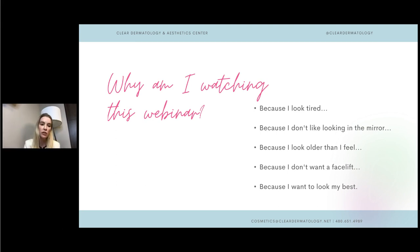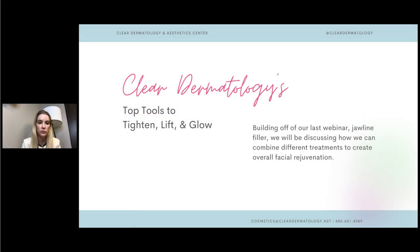Maybe facelift isn't in your budget. Maybe you don't want to undergo general anesthesia, but you don't want surgery for whatever reason. And most importantly, because you want to look your best. And I know that I have personally felt all of these things, especially the first one. When I look in the mirror and I see I'm looking tired, it always makes me want to go and do one of these safe and minimally invasive technologies.